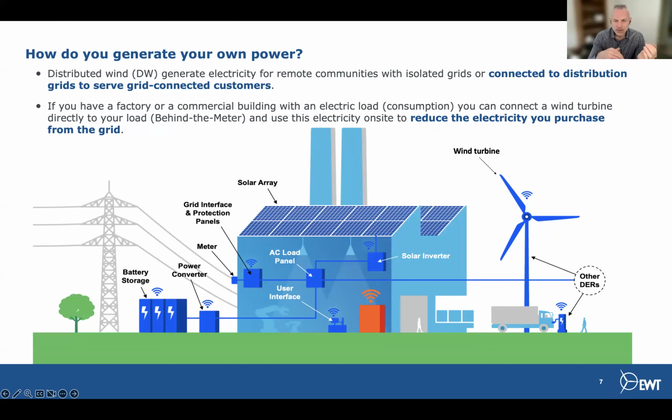In the inverse scenario, the wind is blowing, the wind turbine is spinning, and it's producing more power than your facility needs in that exact moment. The facility will take all the power that it needs, in fact, its entire electric needs in that moment, and the excess generation from the wind turbine will be pushed back onto the grid and sold at a price that is determined by the policy of your electric utility.